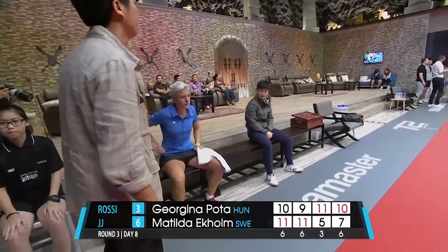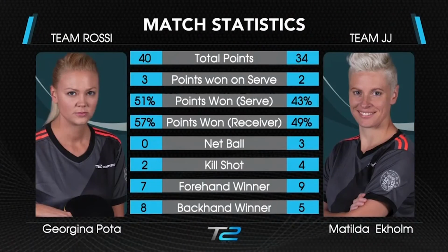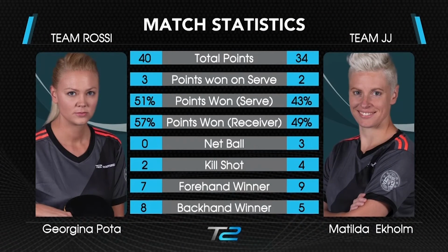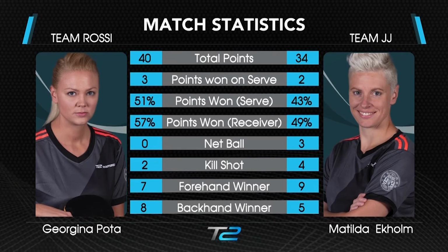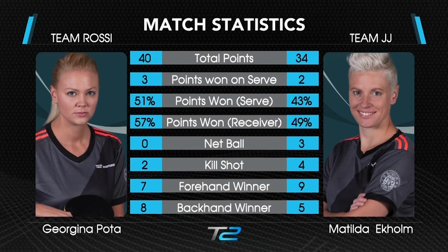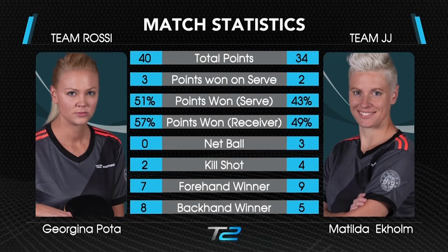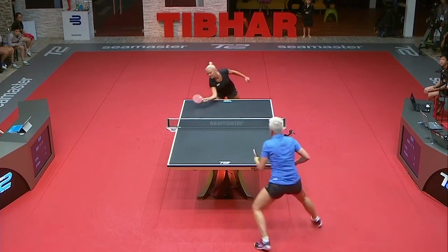Georgina Pota, seven. Excellent work, 7-6, from both these athletes. And Ekholm, down on the stats, but somehow managed to chisel out two games. Forehand winners, she was certainly up on that. Excellent work from these two Europeans.